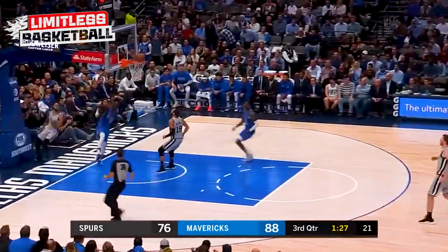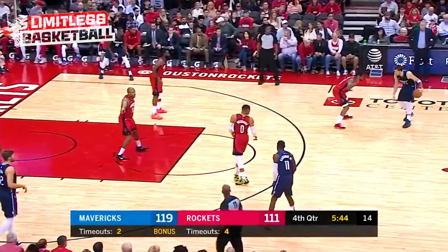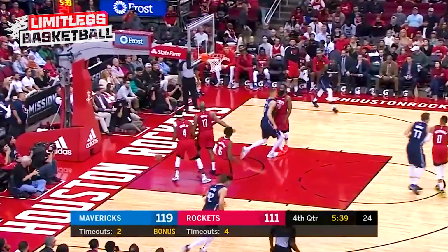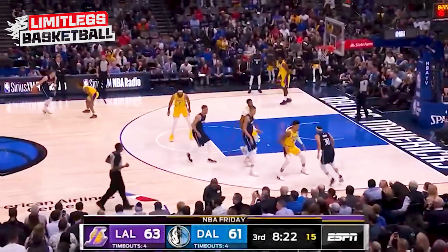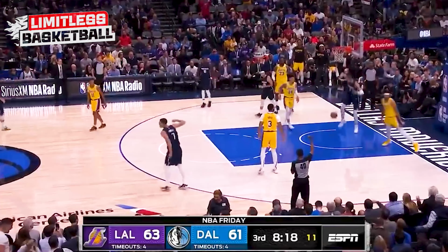Oh, what a pass! What a pass from Luka! There, what does he do? I just like this part of the game for Luka. Wow. Just so under control. He makes plays, man, late in. 6'10", 7 feet as you're trying to make a layup. Good luck. Lob to the rim.